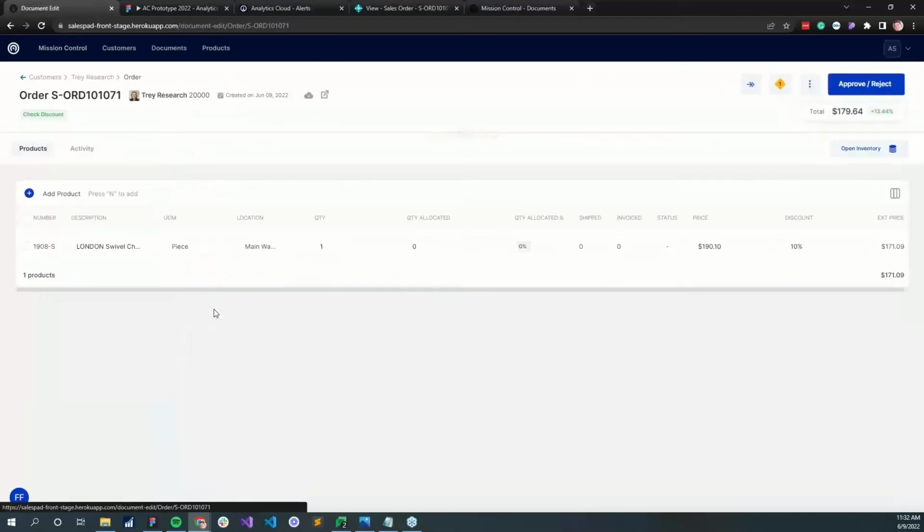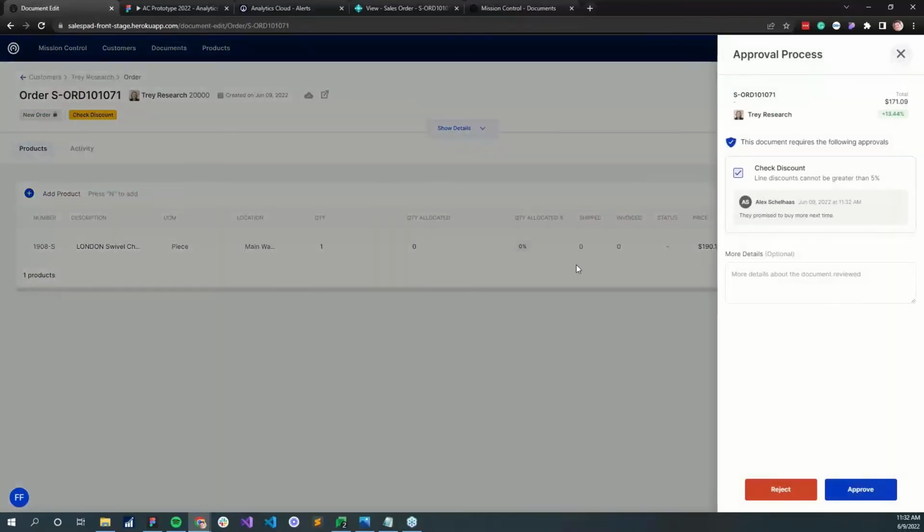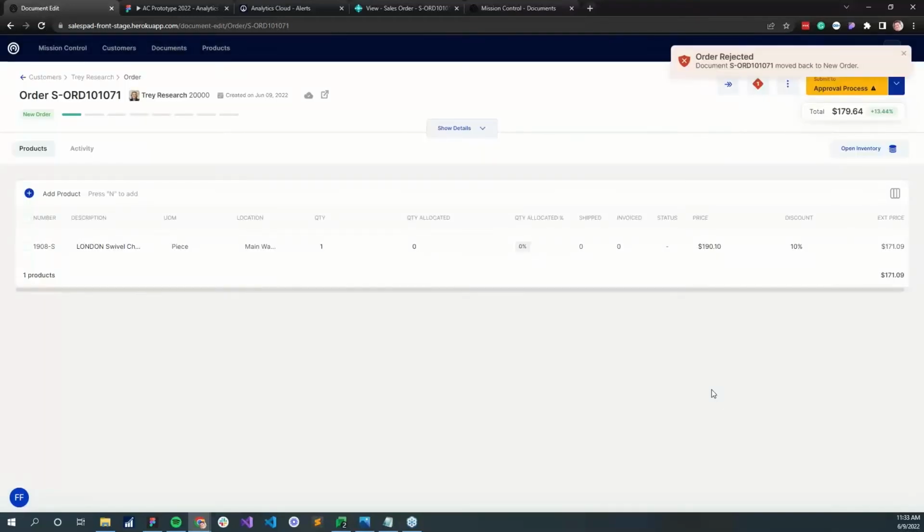And if I need more details, if I'm not comfortable with doing that, you can go back into the order and I can say, hey, Alex Shellhouse says they promised to buy more next time. And then if I really want to, I could say nope and reject it. And this is actually going to send it back to the sales rep. Sorry, we're not going to give away that type of margin. That's too much margin to give away, right? And that's going to notify the sales rep that they have things to do. They need to go communicate back to the customer. So be it at this point. And so that's a little bit of a taste of our CRM package, and ultimately what that offers.